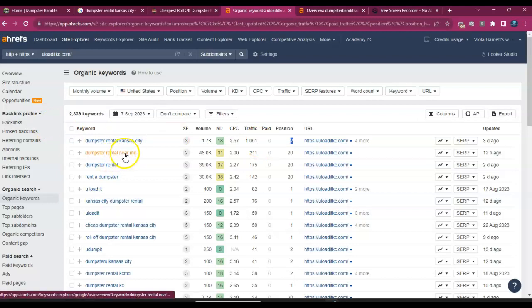Then you have dumpster rental near me. I'm going to stay away from that one because near me could be anywhere, wherever somebody has a computer in the World Wide Web. I will prefer the more specific ones like Kansas City dumpster rental. 200 people look for that keyword per month. They're in the #1 position for that, and they get 76 visits per month just from this one keyword.